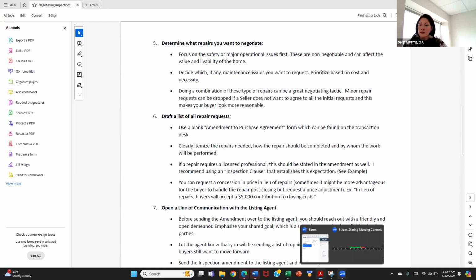Yeah, there's one that's pretty intense that says that. It's scary, but I always go and delete that. That's great advice. Sam is talking about being careful with the wording because some of the amendments have very bold or scary language in them. If seller doesn't agree, purchase agreement is canceled. So maybe you want to just tweak that verbiage a little bit.